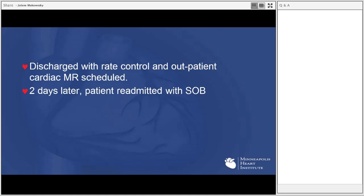So again, he came in because of urinary retention. He was relatively asymptomatic, so I saw him, rate controlled him, sent him out, and ordered a cardiac MR as an outpatient. Of course, 2 days later, he promptly came back with heart failure. Mario, you guys look at the echo, and the RV, to me at least, looks thick too. Does that make any difference when you look at it? Does it sway you one way or the other?